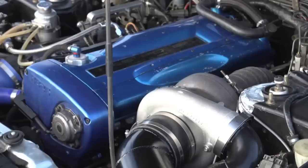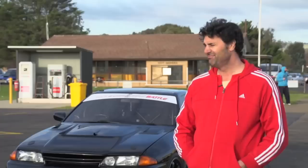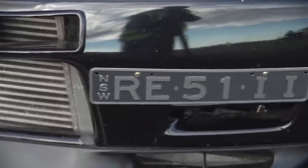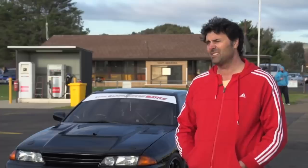Upgraded the turbo for this event. And yeah, that's it. I got better tyres for me to have fun. Look, I'm really honestly going for the 150 mile an hour mark, but time-wise, I can't estimate a time because I've never done this, so I just can't put an estimation on it.